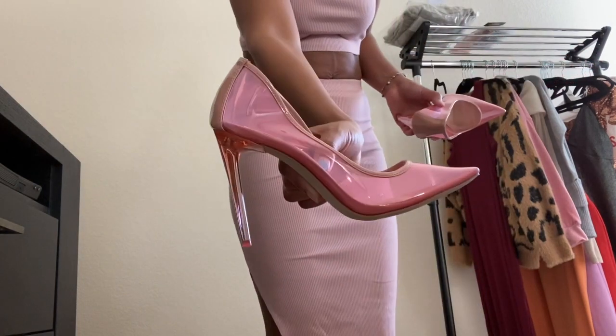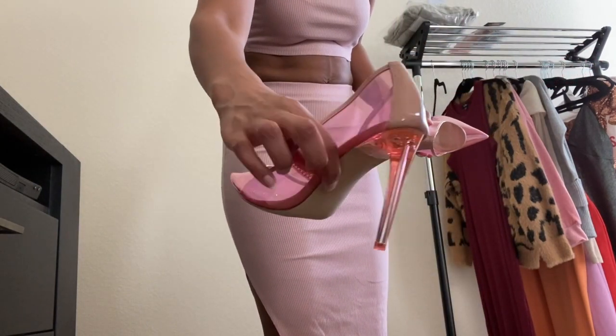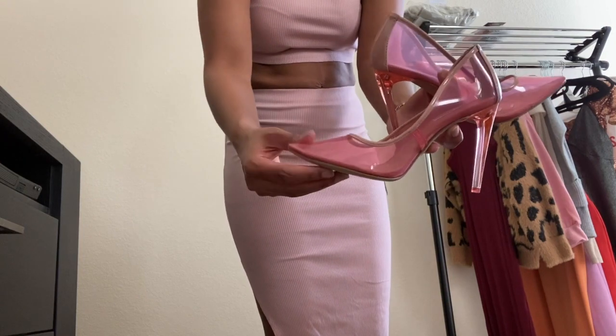So these are some Steve Madden shoes. They're completely acrylic and see-through.